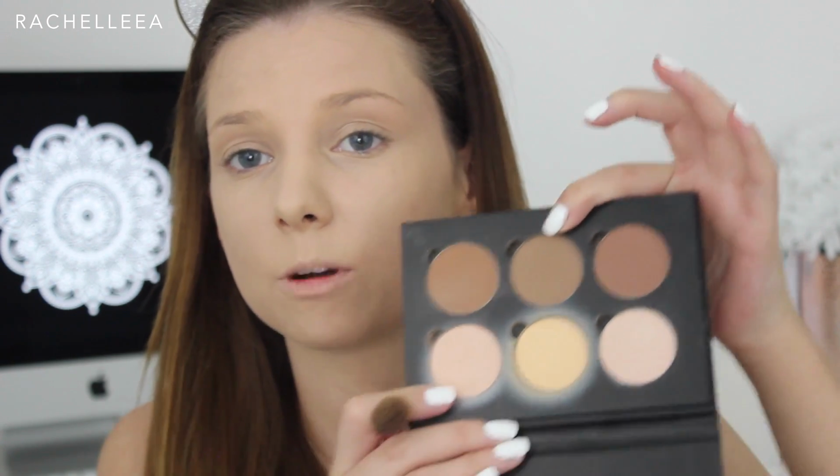I use this middle color from the palette as well. This is a sort of a cooler toned, what do you call it? Brown, bronzy color. And I just do a little bit on my cheeks because it's every day. I don't go all out like I would when I'm filming a video or going out at nighttime, in which I'm like, chisel that out.